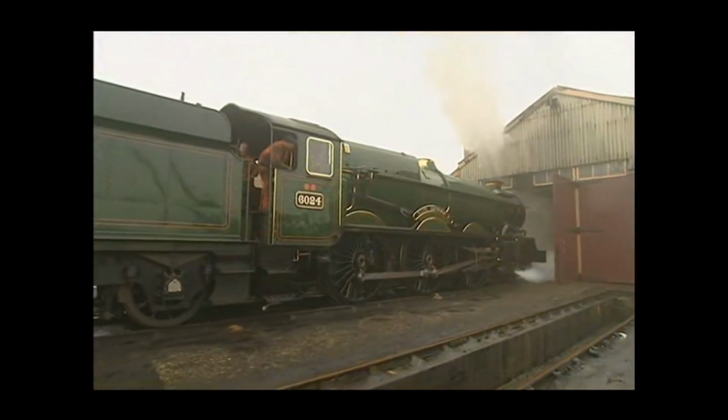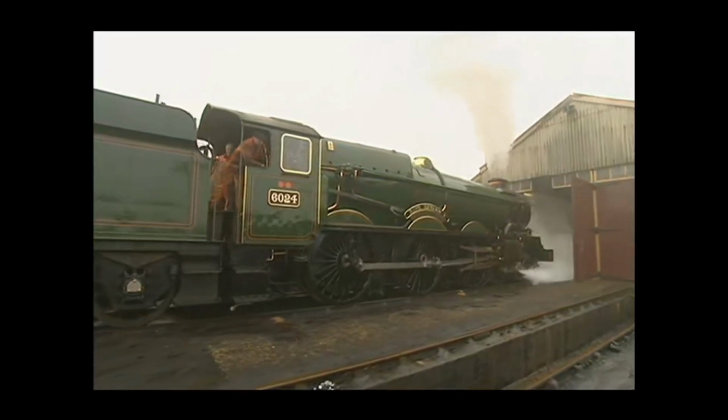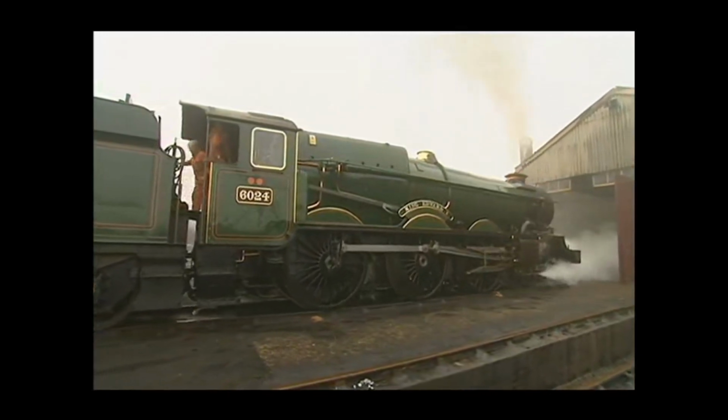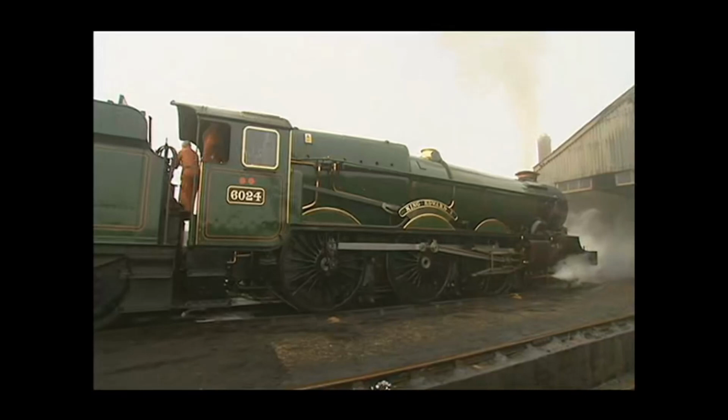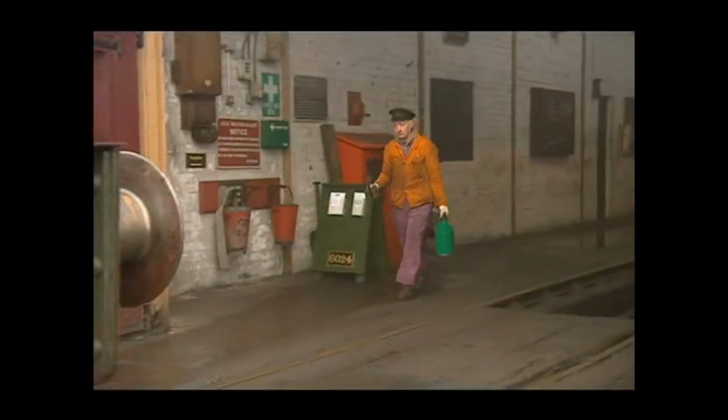There'll be no such hill climbing this weekend on Brunel's billiard table of a track between London and Bristol, though the long 1 in 100 through Box Tunnel usually proves interesting. As the engine emerges into the morning mist, it's time for one of the heroes of the support crew to spring into action.